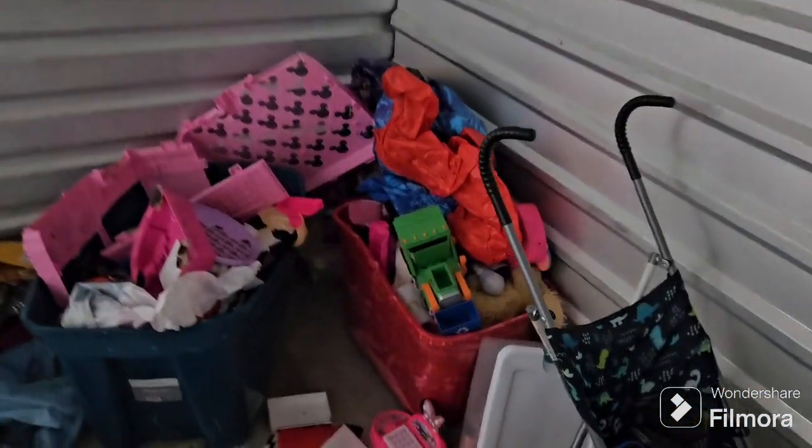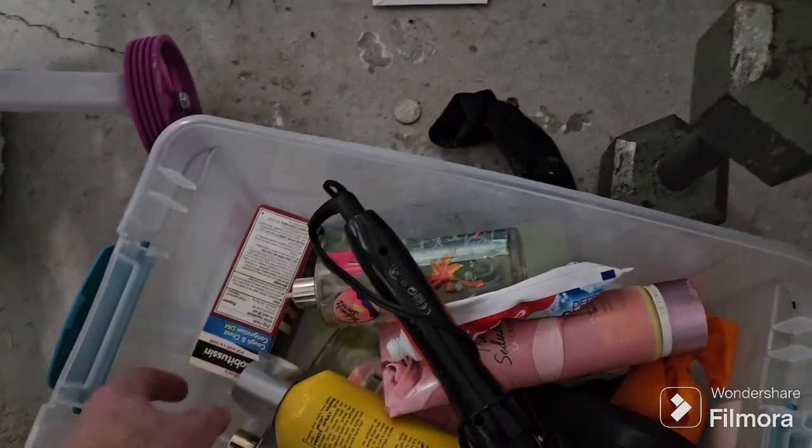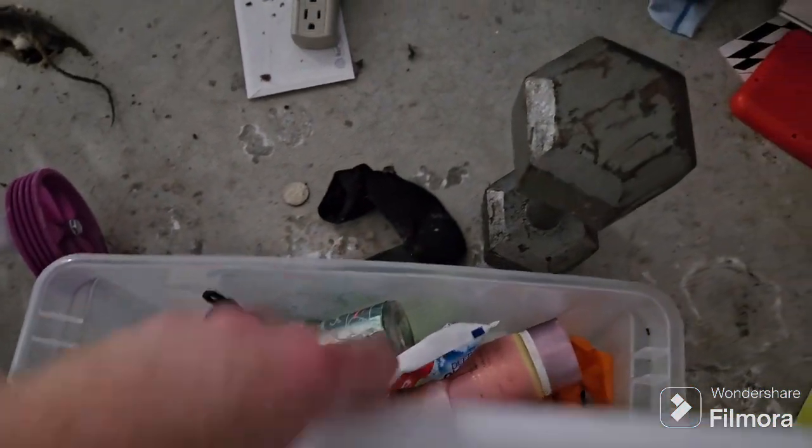And then those totes over there, this is the stroller. I don't know what I'd put that at in a consignment sale. Probably not very much. It's not going to sell for much, but it would still sell for something. This tote, that weight was in that box. It was really weighing it down a ton. I didn't know what was in there. This looks like all personal hygiene stuff.